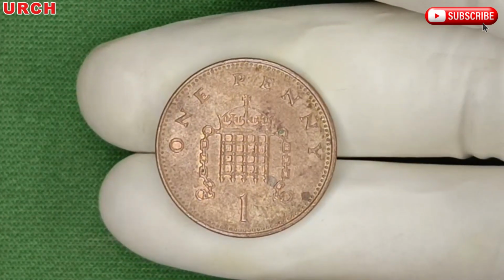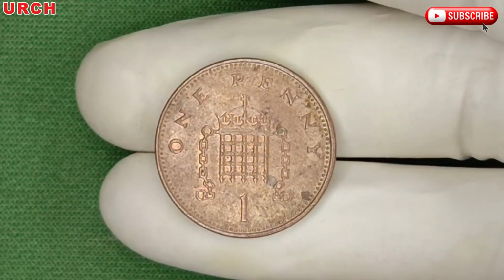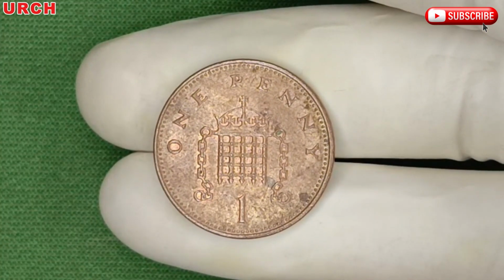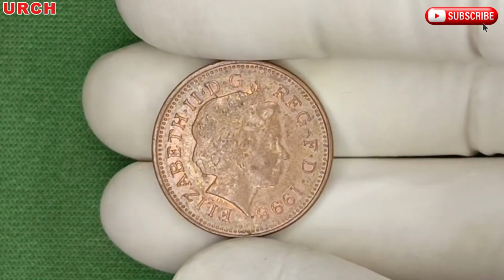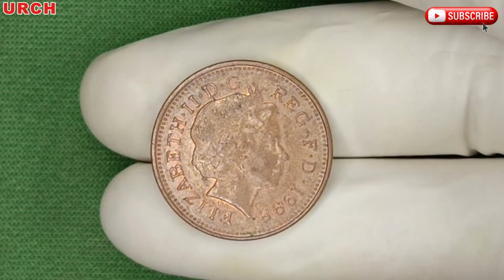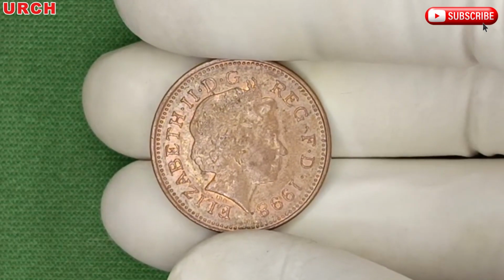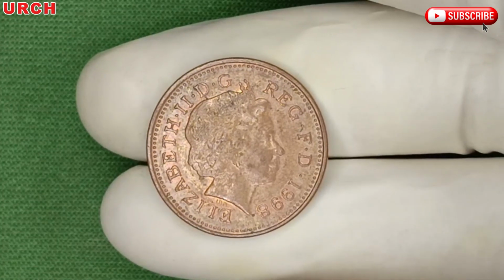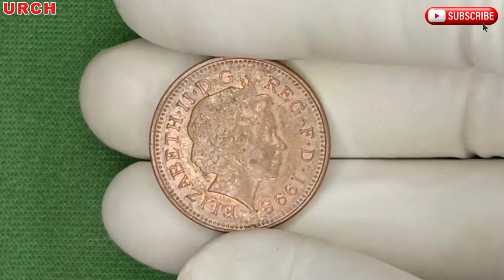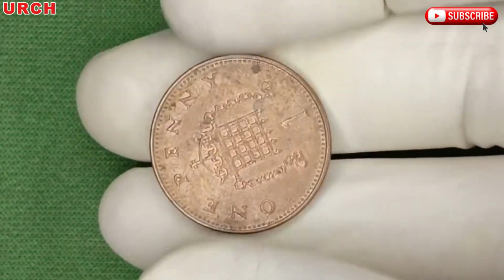It was the first year to feature the Rank-Broadley portrait. Collectors and historians instantly recognized this as the beginning of a new era in British coin design. Rank-Broadley's depiction of the Queen was bold, realistic, and unflinchingly human. Unlike previous portraits that idealized the monarch, his design showed Elizabeth II as she was, graceful but dignified, with the signs of experience and wisdom visible in her features.